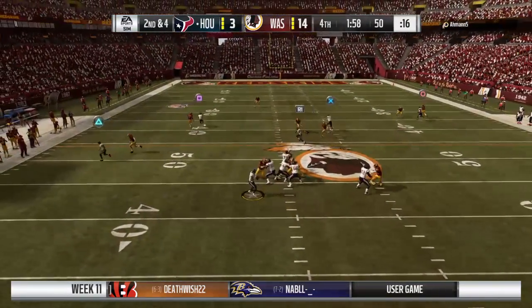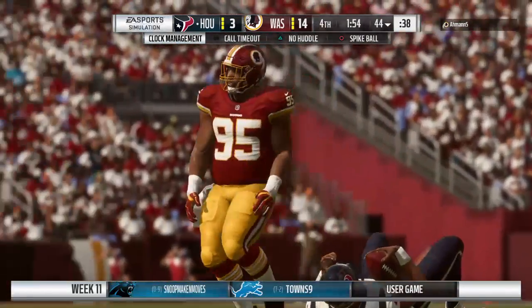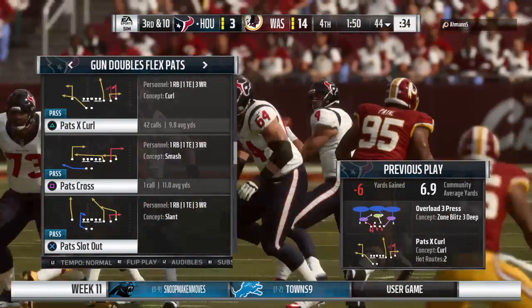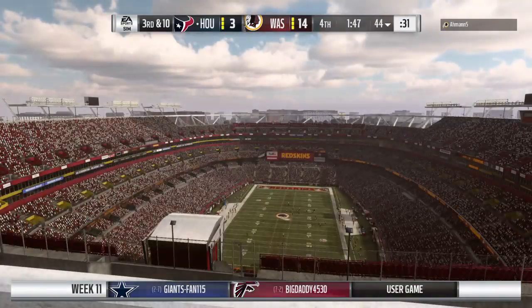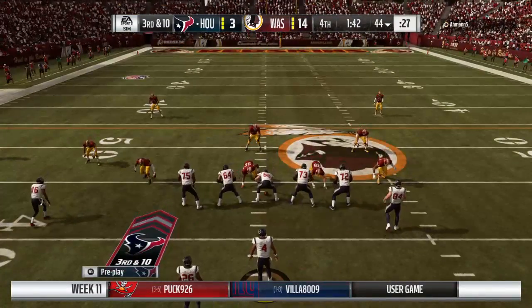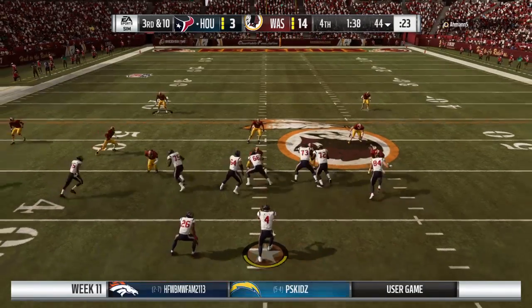From the 50, it's Watson. Under pressure here, and down he goes. Sacked back at about the 43-yard line. Brandon, that's just football 101. If you're out of the pocket, you've got to get rid of the football in this situation. You cannot take a sack in a 2-minute drill. Gonna need something special here on 3rd and long. After that sack, what does Watson have in his arsenal?